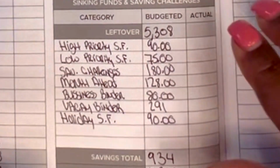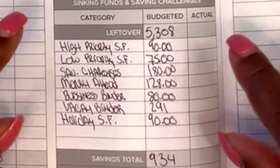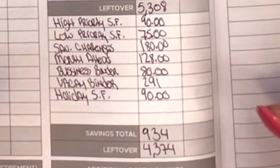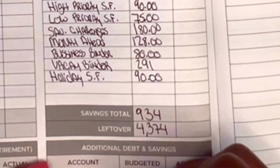Okay, so my sinking funds, my high priority, low priority savings challenges, my month ahead, my business binder, my vacation binder, my holiday binder, all of that is going to be $934. And that leaves me with $4,374. So we're gonna go ahead and bring this down here.